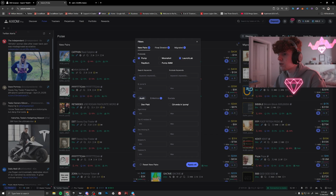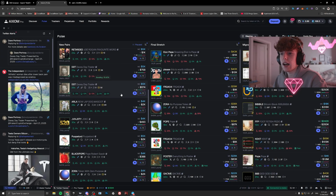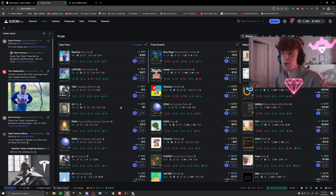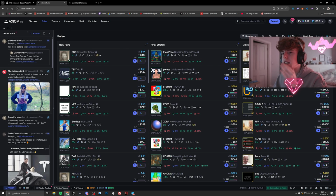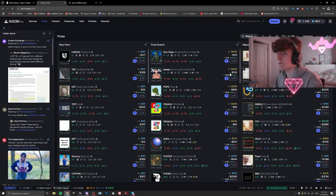Let me actually get rid of my filters here. If there was something here, you can click onto this one sol button, and maybe if something does come up on the Twitter tracker, I'll actually try it, but it probably won't. We're in a lot of these coins here.